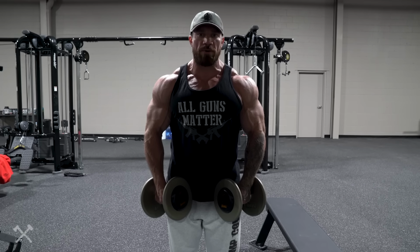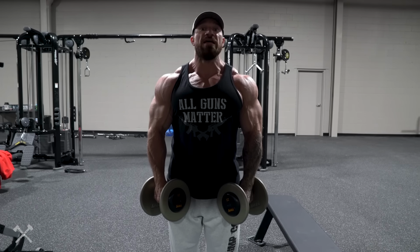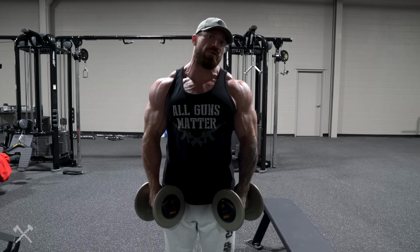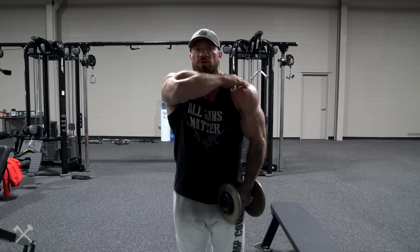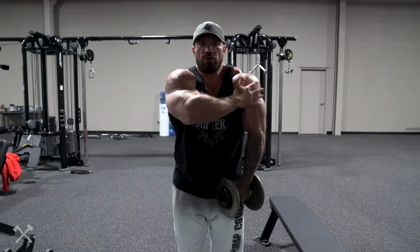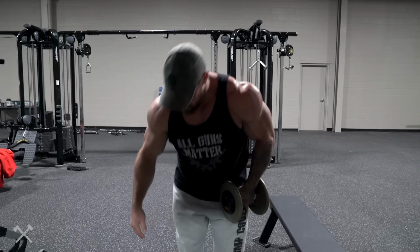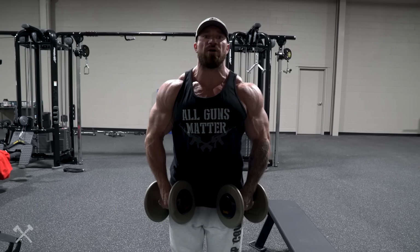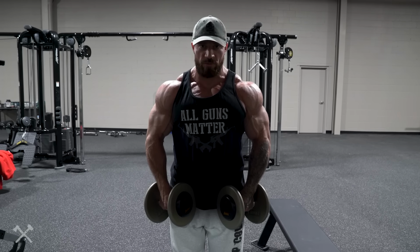And when I come up, I want to lead with my elbows. I don't want to lead with my hands. If I lead with my hands, I put too much stress on my shoulder joint and I don't feel it in the muscle. I don't want it in the shoulder joint, I want it in the muscle. We want to utilize these side delts, not your traps, not your back, these. Hold the dumbbells here, and when I come up, I want to lead with my elbows, not with my hands. My hands never go above my elbows.